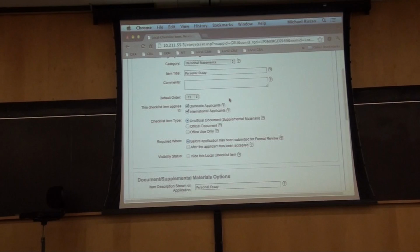And what we're seeing is, we've had letter recommendation 1, letter recommendation 2, and then CV, and then letter recommendation 3. So we're coming up with ways to mix the global items, the university items, with the local, and give you an easy way to place them the way you want them, not only on the tab, but on the bottom of the application, where a student might upload documents. So, somebody else had a question? Yes?